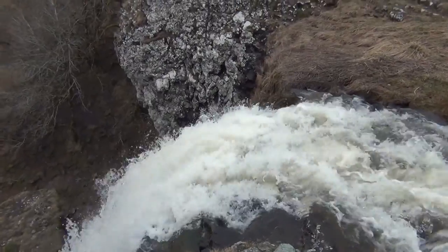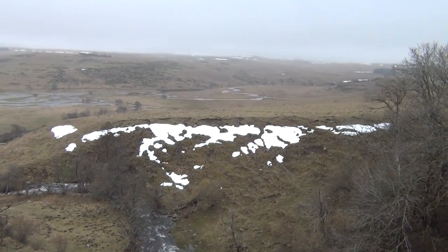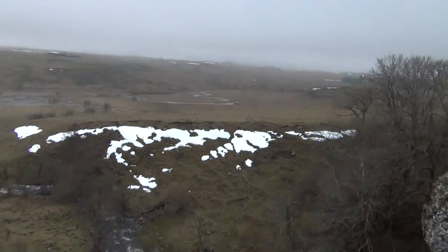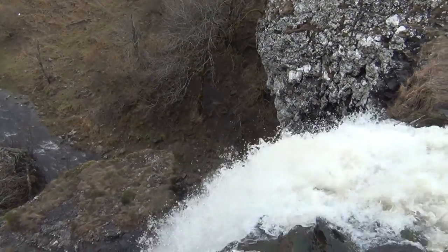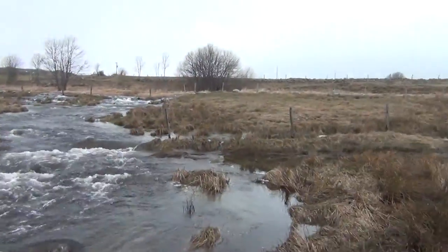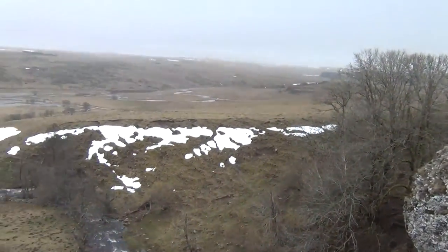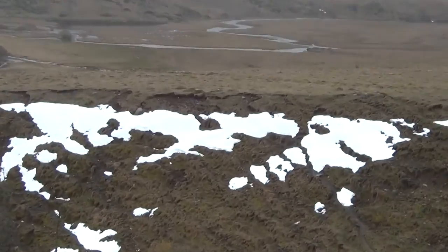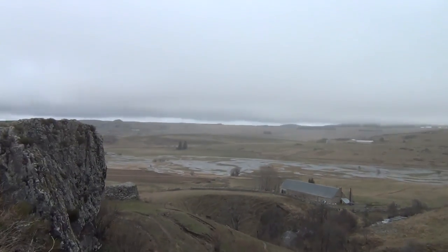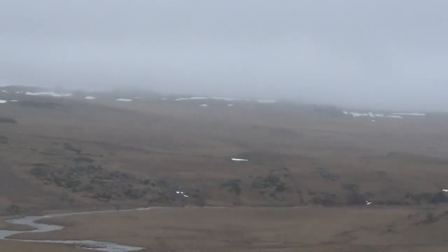So here we are in the south of France. There's still a lot of snow here. This is the end of March. It's already springtime. So here's a waterfall. I'm not going to get any nearer. South of France is not even that hot in springtime. It's like the highlands here.